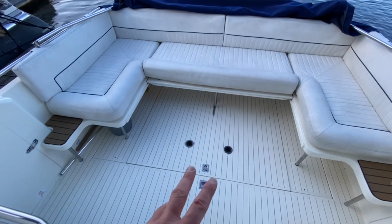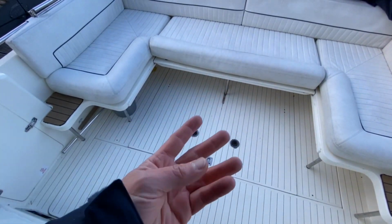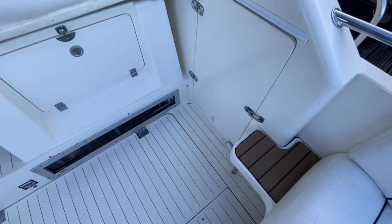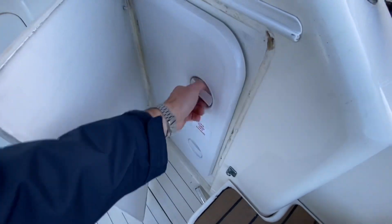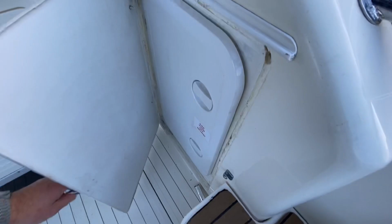Engine access, as you will see, is excellent through there. Just lift that cushion out, and the engine hatch is on gas struts. Coming round to the forward part of this rear cockpit, you've got storage and a separate door going into your gas bottle locker there.